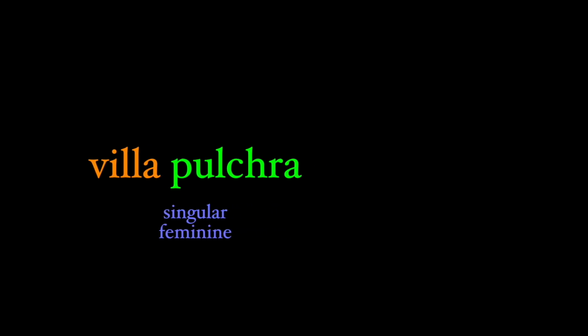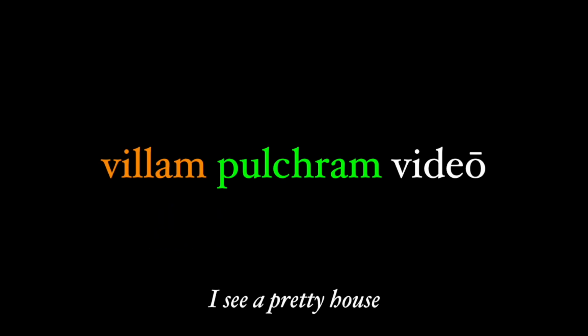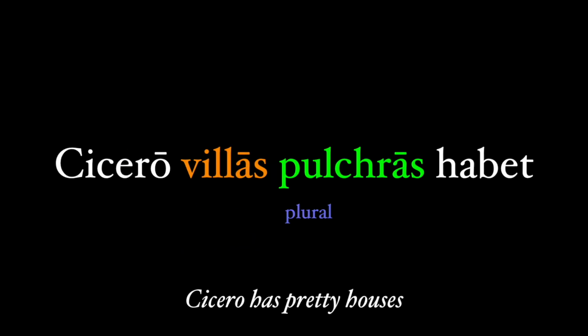If that pretty house is in Italy, then both words are in the nominative case. If I see a pretty house, well, now it's the object of the verb, so both words are in the accusative case. And if we plural it, then both of these words are in the plural. Cicero only has pretty houses, las pulcras.